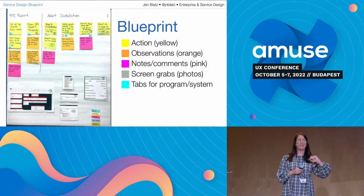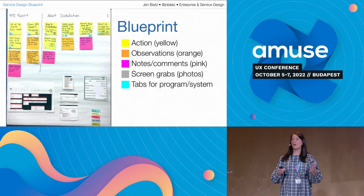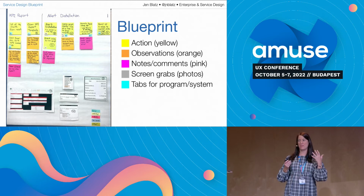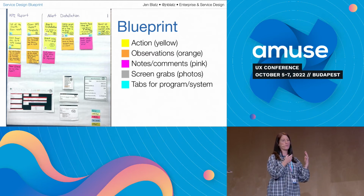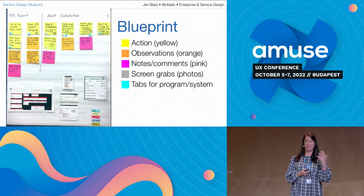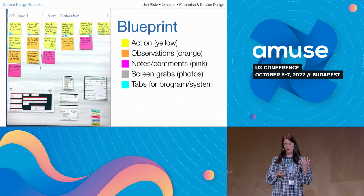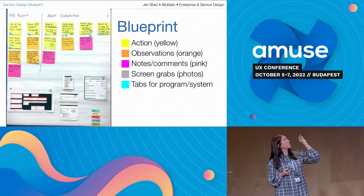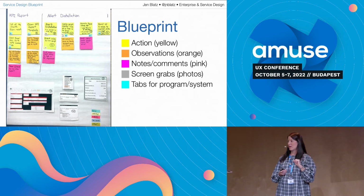The pink, I call these my editorial comments. These are the things that I started to capture. Like, they're not part of the step, but I'm seeing them, and these are the opportunities, these are the problems. Like, he made an error here, or woo, we had to jump through a lot of steps, and how we might improve that. So the pinks, I'm starting to capture some of my recommendations. We also took screen grabs of everything, so I knew what the screen looked like at every step. And I don't know if you can see it, but there's little tabs on them that indicated the system that they were in. So kind of a lot going on here.